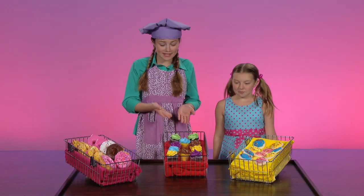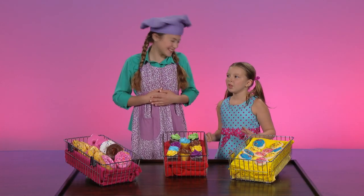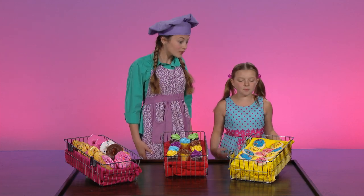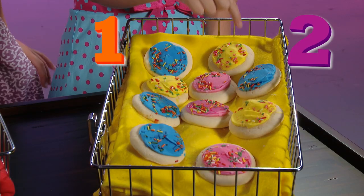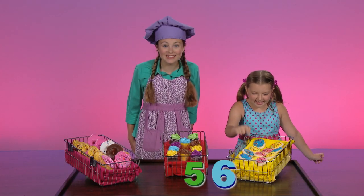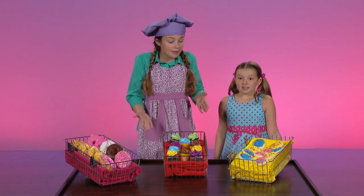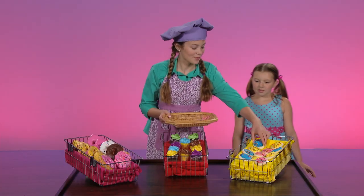10 cupcakes, that's perfect too! So, do you want the 10 cupcakes? Oh, wow! Cookies? Ah, cookies. Don't worry, I can count them. 1, 2, 3, 4, 5, 6, 7, 8, 9, and 10. So, which will it be? 10 donuts, 10 cupcakes, or 10 cookies? I'll take the 10 cookies.